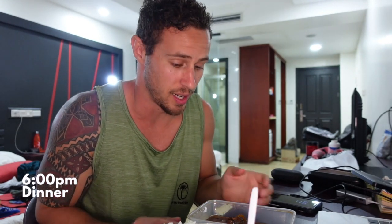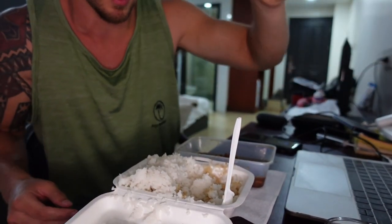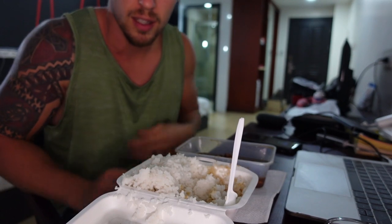Dinner time. I've already started, but we've got some chicken stew with potatoes and veggies. Or maybe I'll just put this down. And then a bunch of rice. Simple, but very tasty.